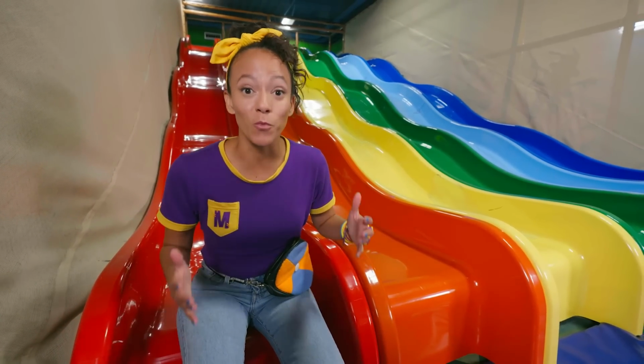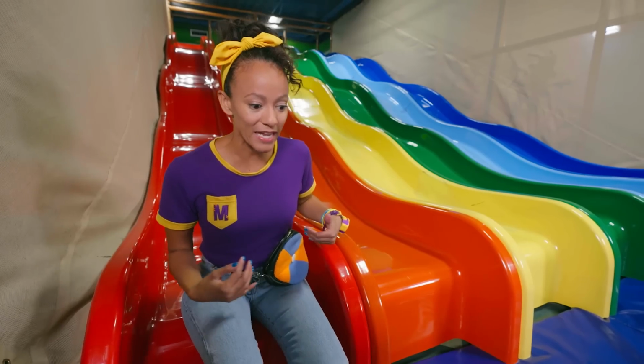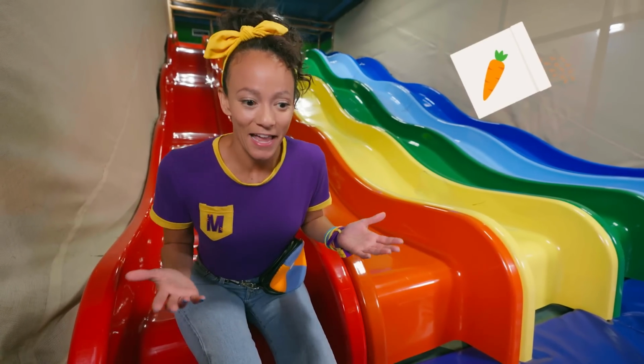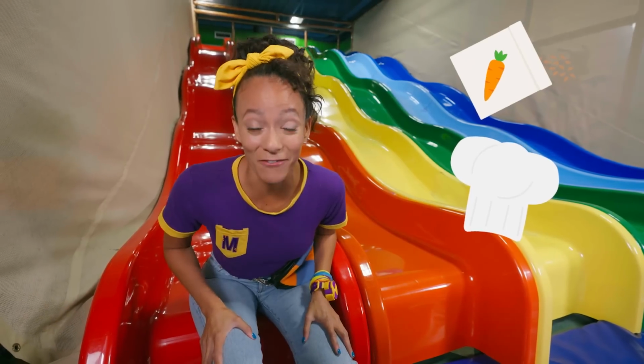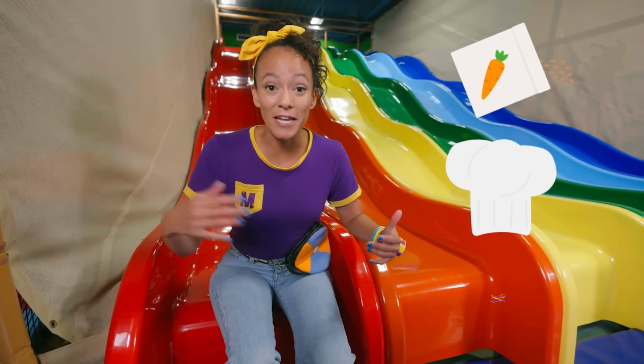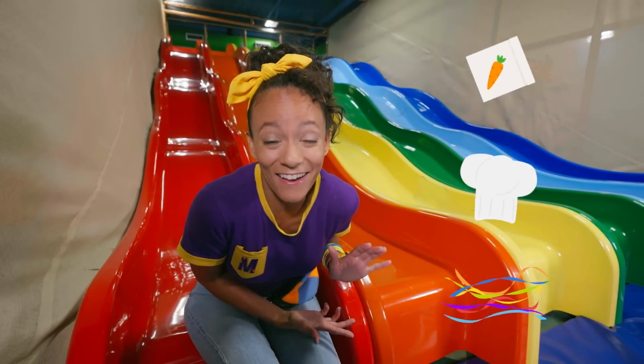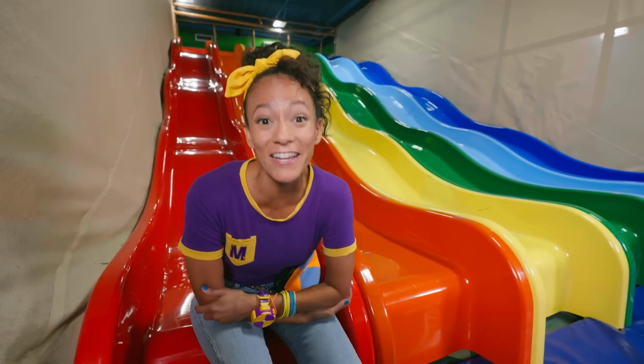We figured out where to use the items that Blippi put in my jam pack. We got to plant carrot seeds, and oh, I wore the chef's hat when I made pizza in the pizzeria. And the rainbow ribbons led us to these really cool rainbow slides. Oh, it was so much fun playing with you.